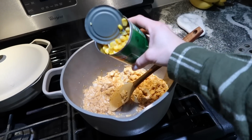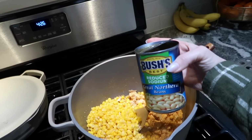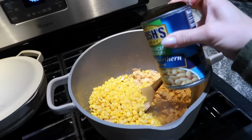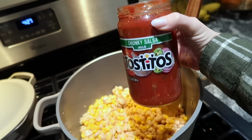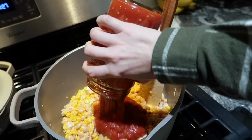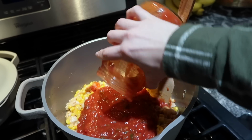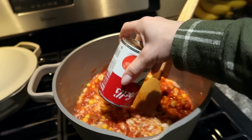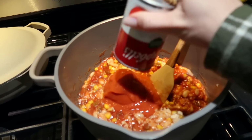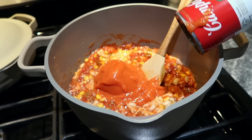Then I'm adding the entire can of corn drained, a can of beans drained. I do the larger can of salsa. You can obviously even cut up your own tomatoes, onion, peppers, all that stuff, but we're making it easy. The can of tomato soup is something I randomly started adding because I feel like it does help thicken it up a little bit.